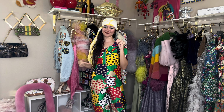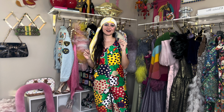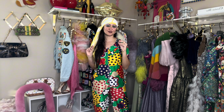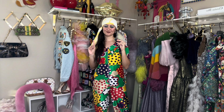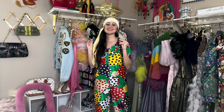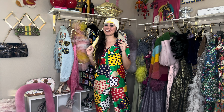And the way that I found this jumpsuit is kind of funny actually, because I ended up finding a pair of pants on another vintage seller site. I really liked them, but they were just a little bit too big for me. I reverse Google image searched the pattern and this jumpsuit came up. It is the same fabric. I couldn't believe it. I absolutely fell in love and I had to order it.